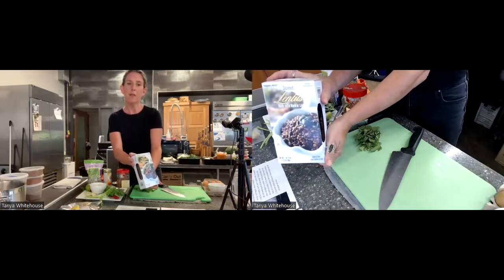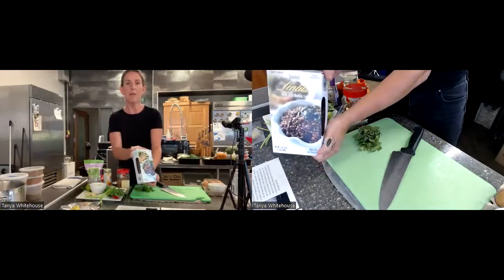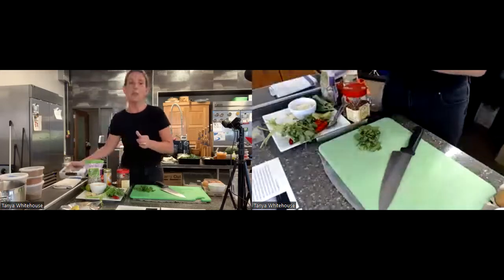You pay a little bit more for the convenience, but again, you're just taking out a step of having to cook the lentils. So let's see.